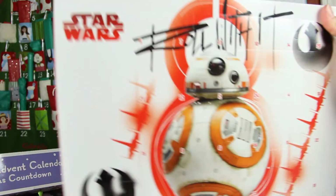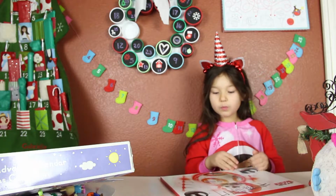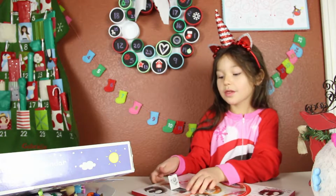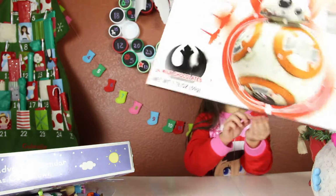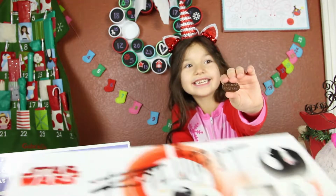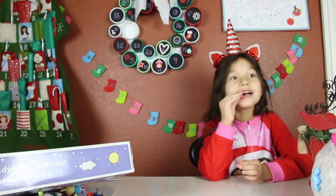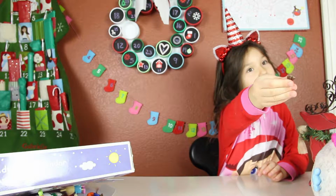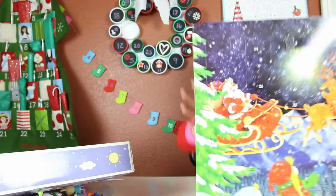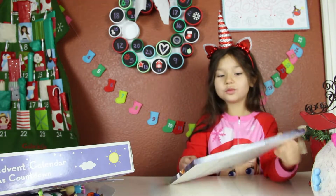Ooh. Yeah, Star Wars. We have BB-8. Aww. Star Wars. And look, there's BB-8. So cute. There you go. Oh, you sure? Thank you. Down to the last four. Here's Santa and his reindeer. The double Rudolph. It's weird.